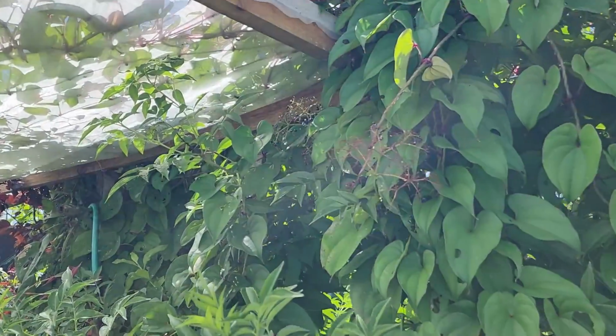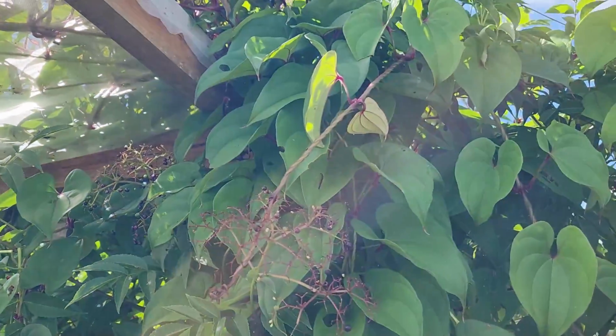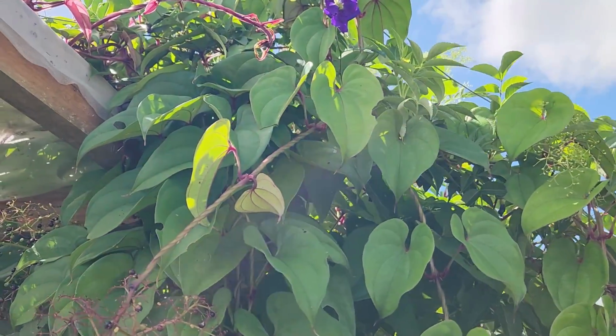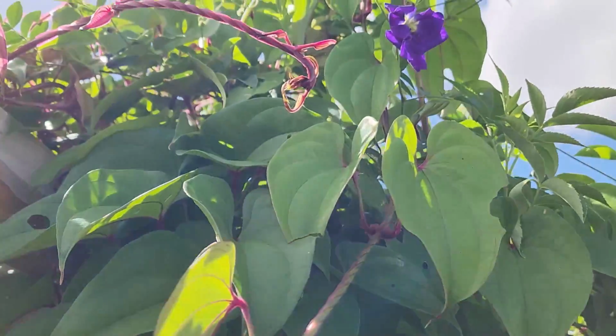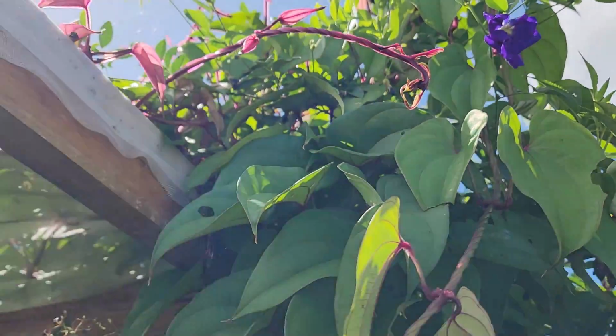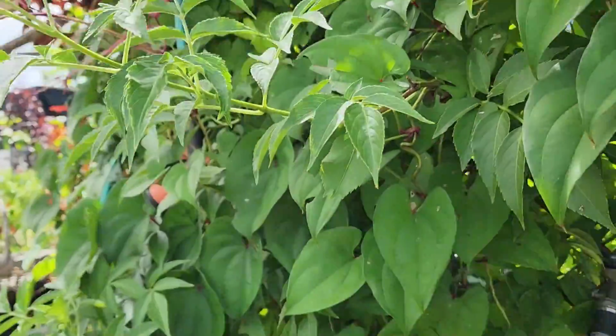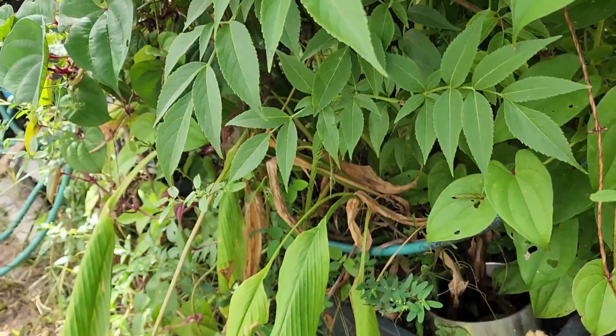Let's start just here at the beginning, where the purple yam is going crazy, along with some other plants and the self-seeded blue pigeon wings, and some other plants, elderberry in between, everything all together.